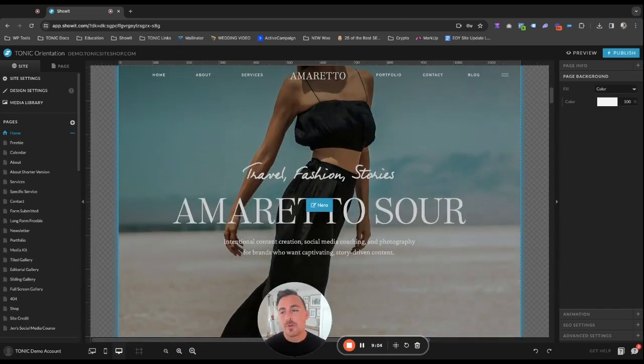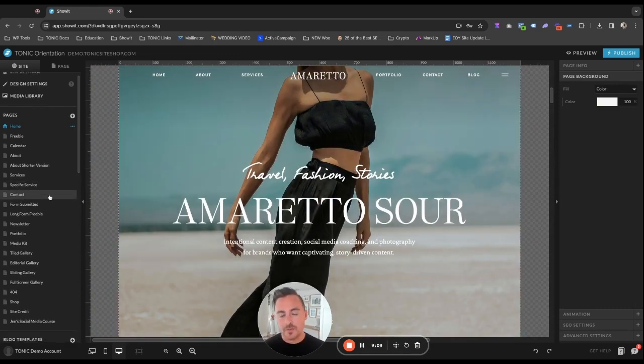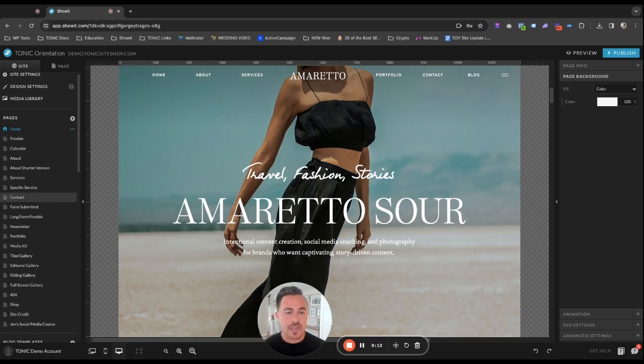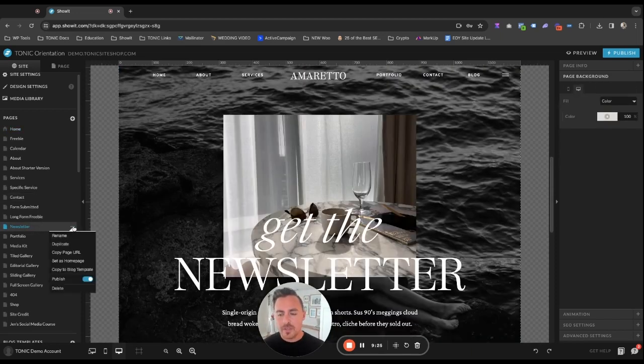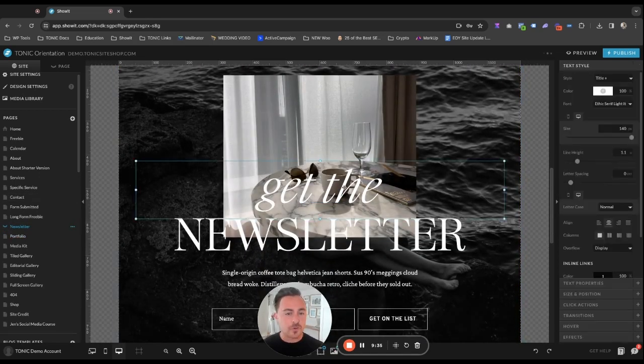Now, a lot of people may be looking at this template and going, there's a lot of pages on here. I'm not going to use them all. What do I do? Am I just going to have random pages on our website? And the answer is no. You can hide pages and always get these pages back whenever you want. Let's say you don't have a newsletter. So what we can do is we can uncheck the publish button. And that is going to still allow you to see the page on your website. It's also going to allow you to still edit the page.